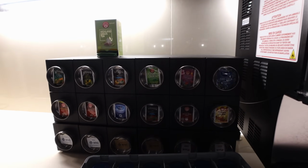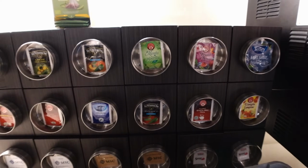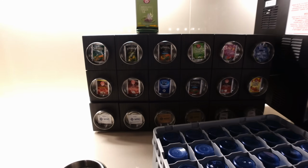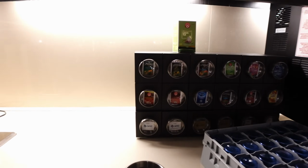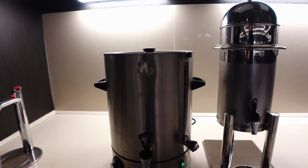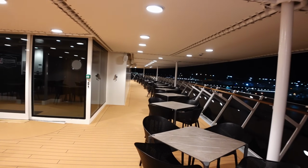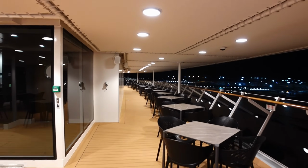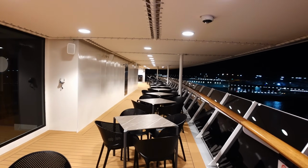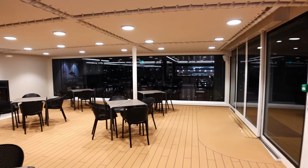Okay, and then you do have a full selection of different teas, normal teas, fruit teas, green teas, and all different ones. They change a bit. So yeah, you get that all day as well. And then there's coffees, hot, cold, milk as well. And then this one's out of order at the moment, but your boiling water tap. At the back of the ship, there's also all this outside seating as well. So if you're on a warmer cruise, or you just want a cup of tea outside, cup of coffee outside, or something like that, there is plenty of nice seating, and it's all undercover as well.